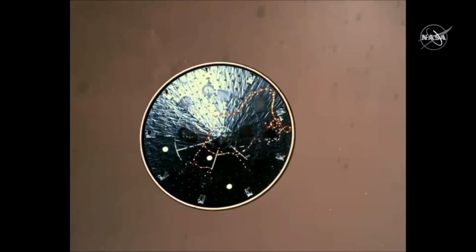Let's move on to the rover download camera and take a look at that in a little bit more detail. So if we start that up, you can see the heat shield falling away very nicely and symmetrically. Pausing here, we can take a look at what we see on the heat shield.